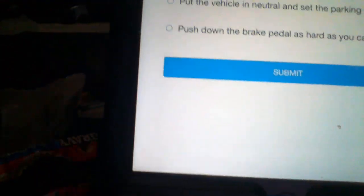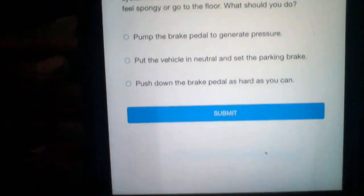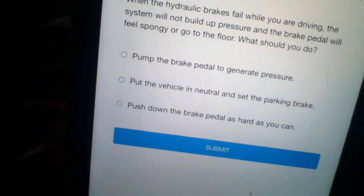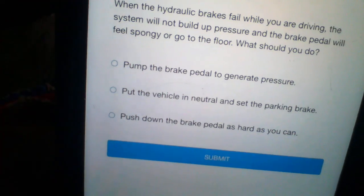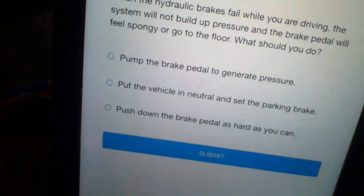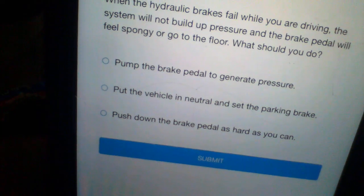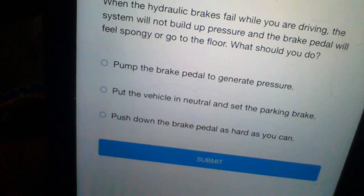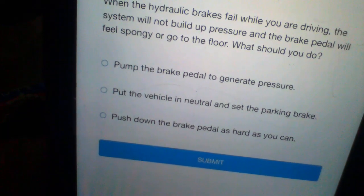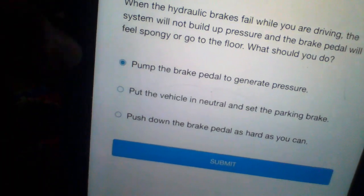Number 13. When the hydraulic brakes fail while you are driving, the system will not build up pressure and the brake pedal will feel spongy or go to the floor. What should you do? A. Pump the brake pedal to generate pressure. B. Put the vehicle in neutral and set the parking brake. Or C. Push down the brake pedal as hard as you can. I'm going to go A, pump the brake pedal to generate pressure.